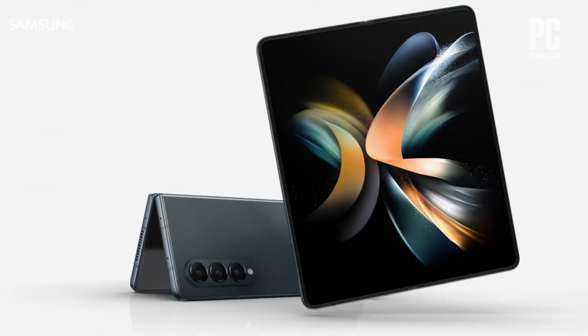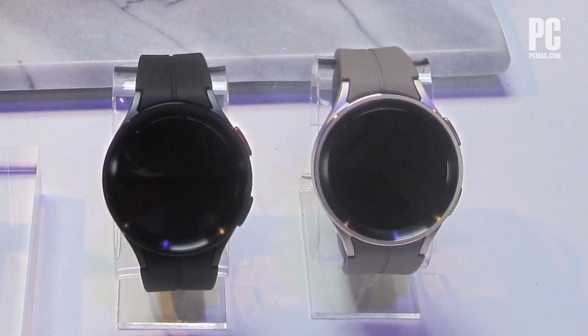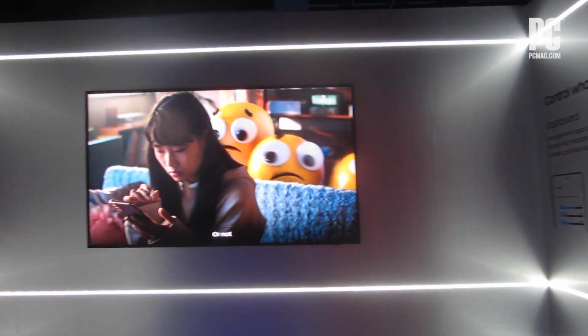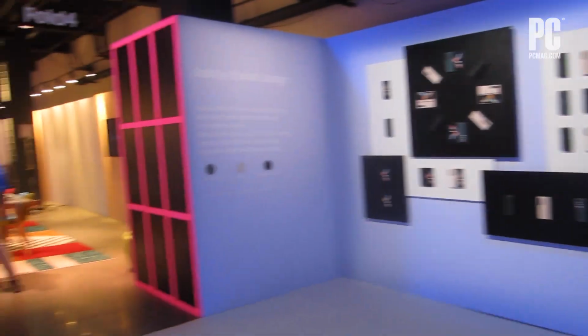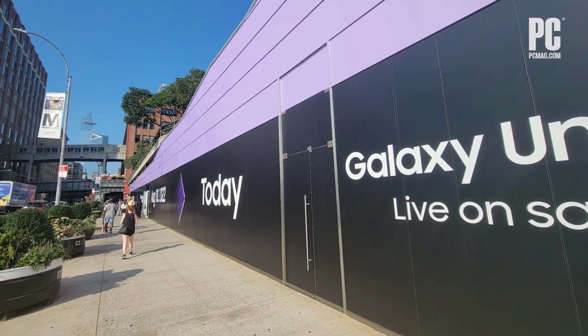Samsung announced its Galaxy Z Fold 4, Galaxy Z Flip 4, Galaxy Watch 5 series, and its Galaxy Buds 2 Pro today, in a virtual event that gets paired up with a real-life, multi-room pop-up experience in New York. Let me take you inside and show you the new devices.